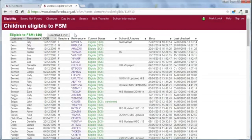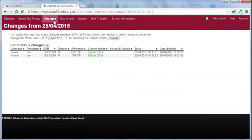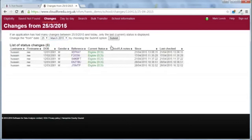Every time there is a change in eligibility, the main admin user will be sent an email to say that they need to log in because there's been a change. If they log in, click on the Changes tab. It will give you a list of the changes that have taken place. You can have a look at a day-by-day list as well, which takes it up to 20 days, or you can have a look at a 3-month list.